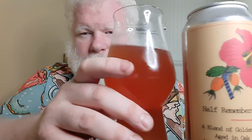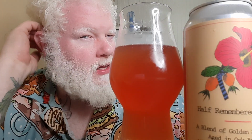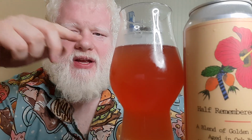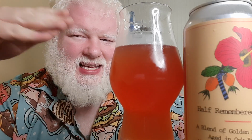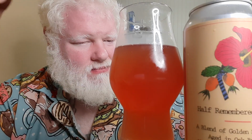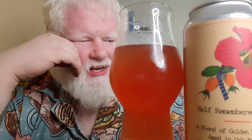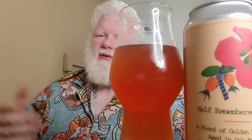I can't say it's the best sour I've ever had. I can't say it's the worst sour I ever had. I can't say it's a sour that I would normally buy. The two variants of Smooth I've had from them, I really enjoyed. This is good. Like, I know I'm doing meh, but it's good. It's just not something that really wows me in the world of sours.